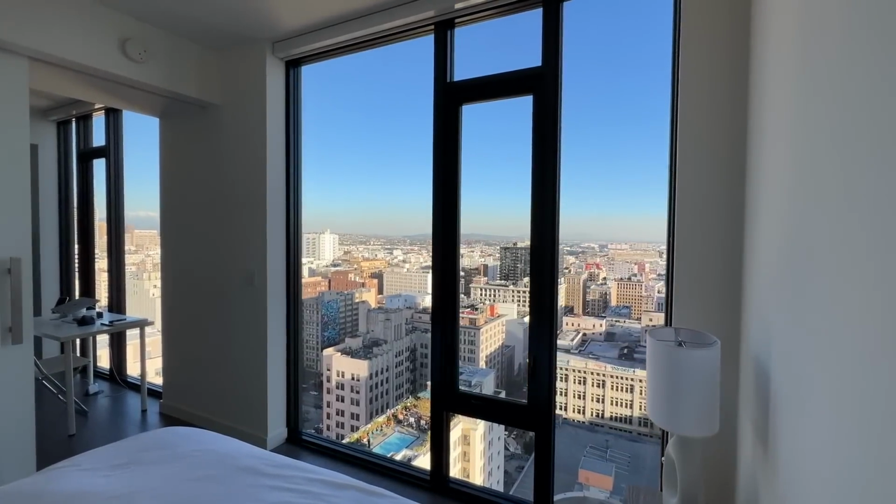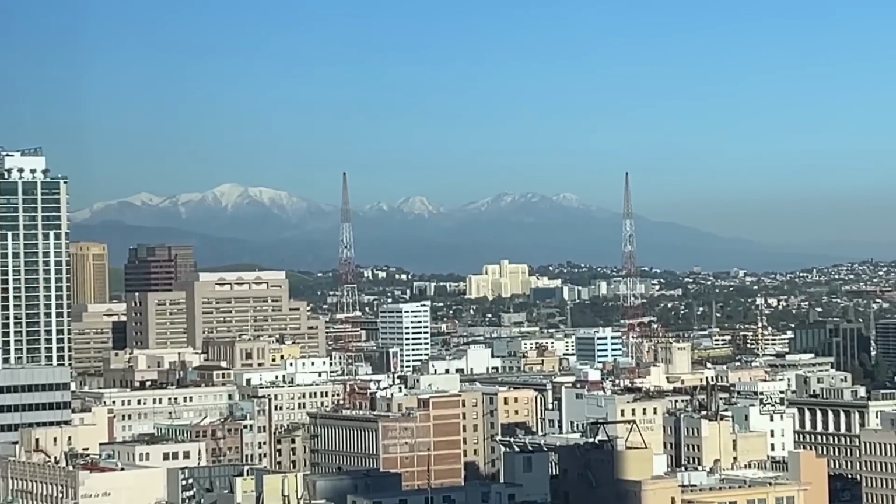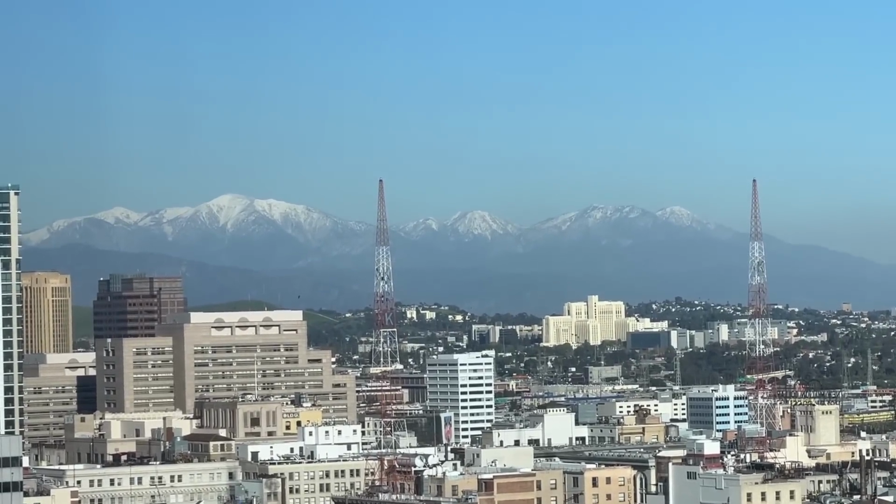One of my greatest simple pleasures right now is just sitting in bed, reading a book, and just looking out at the LA skyline. The night view is just so beautiful here, and you can sometimes see fireworks all over the city. Every night people seem to be celebrating something, so I can see fireworks as I just look out my window. It's just really nice, and it just makes me really happy. I love that you can see these really beautiful snow-capped mountains from this apartment.